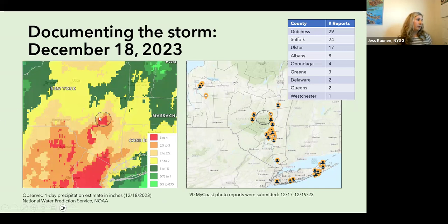You can see there's a bit of a bullseye over the Schoharie watershed right here. And I believe that aligns with this area right here. Nick's picture was taken, I believe, in this photo report. And so you can start to see, when you combine other types of data with the photos, you start to paint a fuller picture.